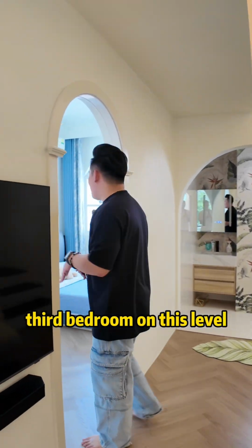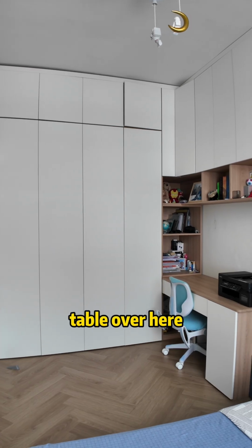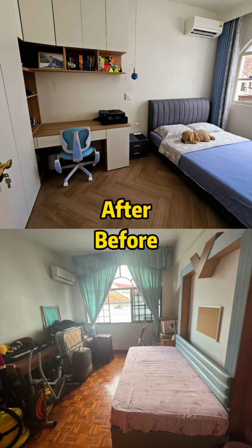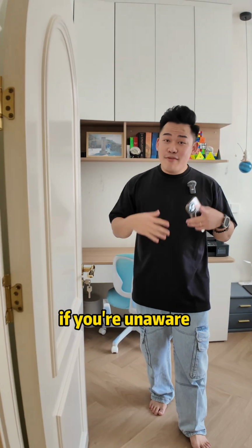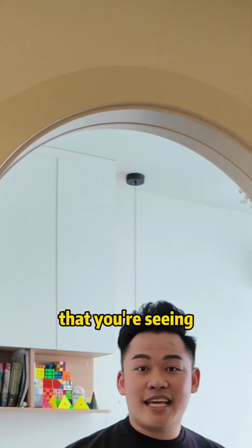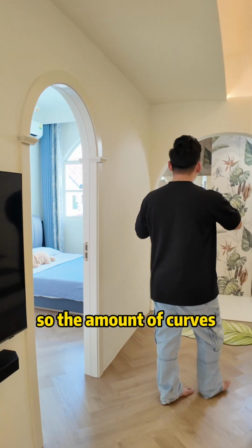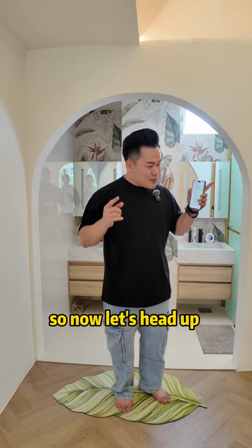So welcome to the 3rd bedroom on this level. It's quite similar to the other room in terms of the design because you have a table over here and the floor to ceiling height carpentry all done up nicely. If you realize, the owners really love all the curved area, and if you are unaware, all these curves that you are seeing, in fact it actually costs much more just to have such nice curves. So the amount of curves that you see around the house just tells you how extensive the renovation is. So now let's head up to the 3rd story.